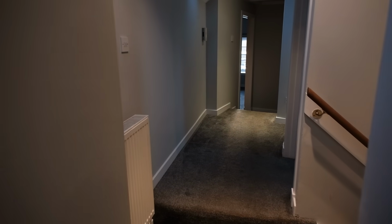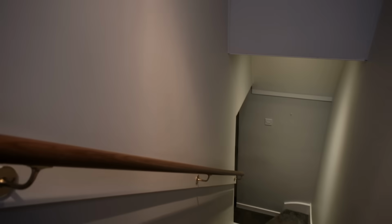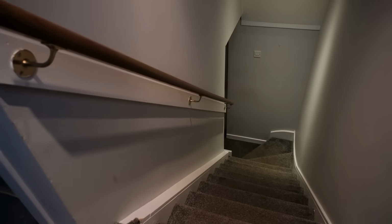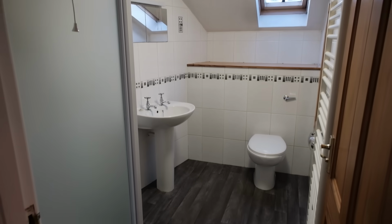Outside the kitchen you have the stairs which lead down to the front door, as this is actually more of an upstairs flat or apartment than a regular house. And a little further along the hallway and into your right, you have the bathroom.